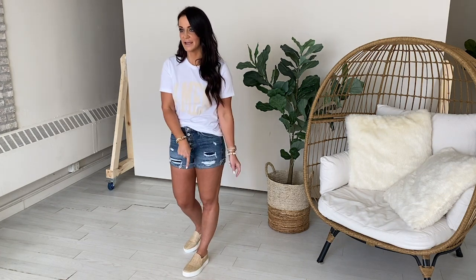And then I topped off with the hike sneakers. These are currently live on the website, but they just paired perfectly with this t-shirt. They're super summery, loving the vibe of these, and they're really comfortable as well.